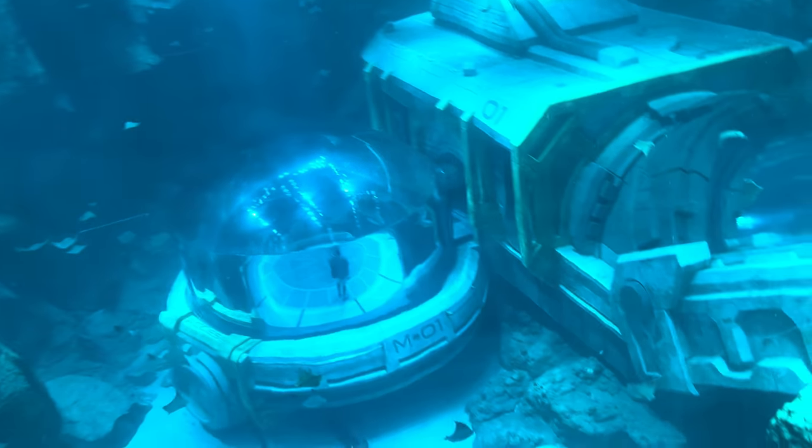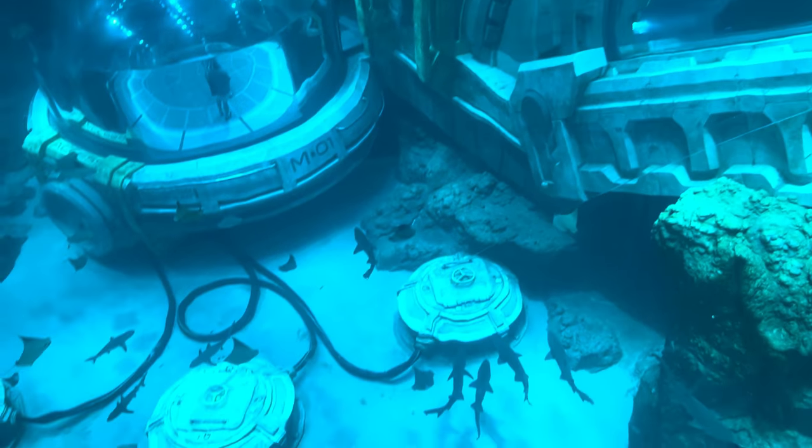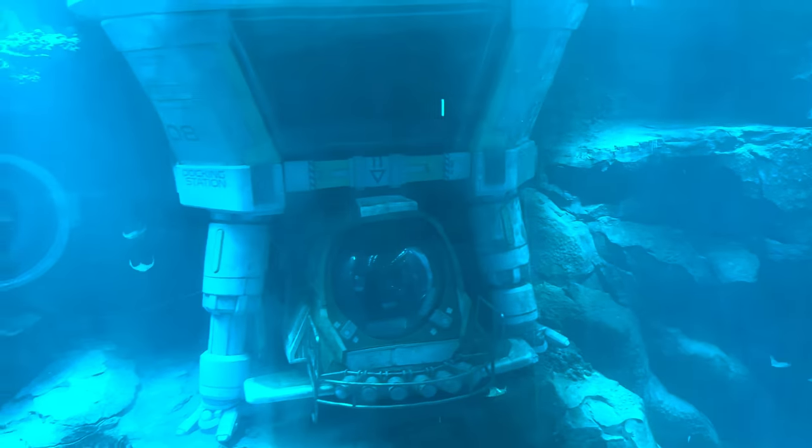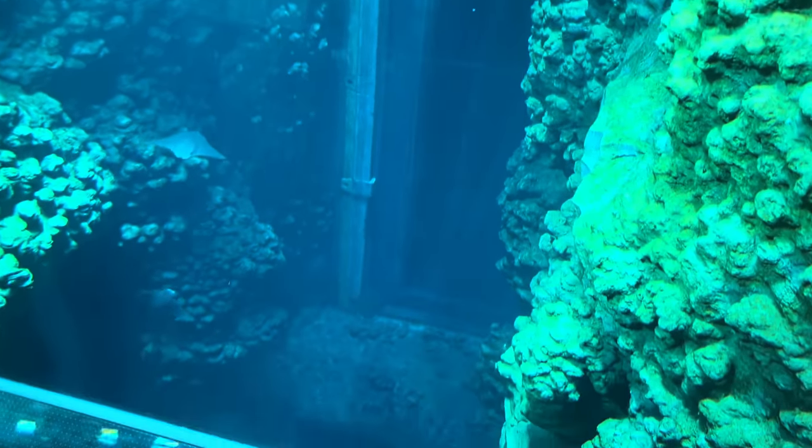Into the tank. No way, the tiny stingrays. I've never seen a stingray before. Baby stingrays. Wow. Whoa, this feels weird.